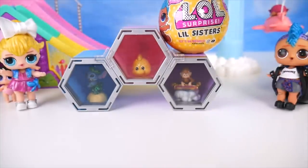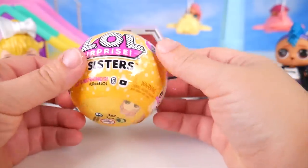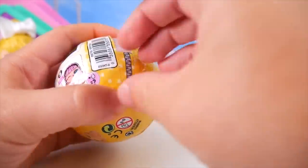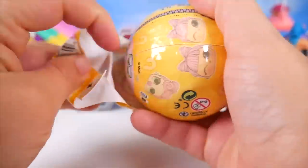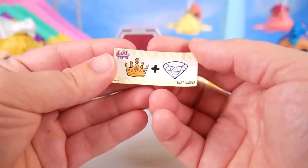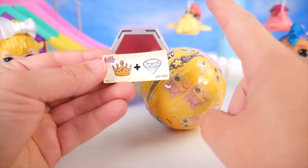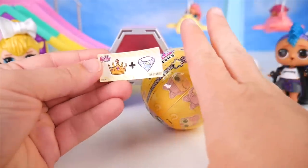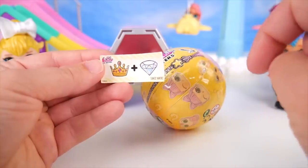See, we got our LOL little sister up here. Let's go ahead and take her down, and we want to see what other little sister we have today. Peel, peel, oh, peel a little more. There we go. Ooh, secret message. Okay, we have Crown Jewel here. This clue means we could either get Boss Queen, Lil Boss Queen, Lil Madam Queen, or Lil Independent Queen. Who could it be? Put your guess in the comments.